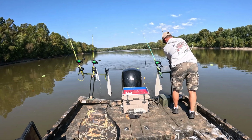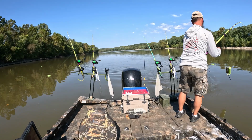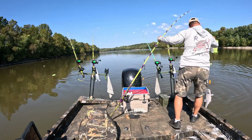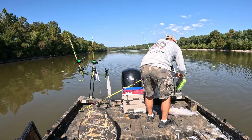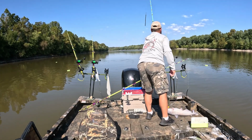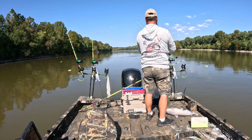All right, so we'll see. Now he's hooked. Well, you done got yourself all twisted up, didn't you? That little pot belly. I mean, they're feeding up. Of course, let me get this out there. They've had all week to do it. All that bright moon we've had. Let me get that one back down there just in case.